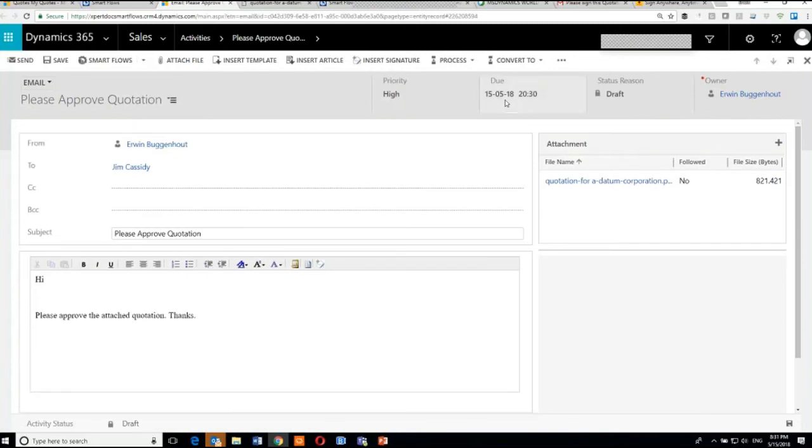It has a certain due date. Well, it's pretty urgent. It's very urgent. It's overdue already, and priority is set to high, right? Status is draft. You can choose whether you create an open email activity or a closed email activity. I created an open email activity right now, which we can still send over here. You can create a closed email activity that sends out the email straight away.